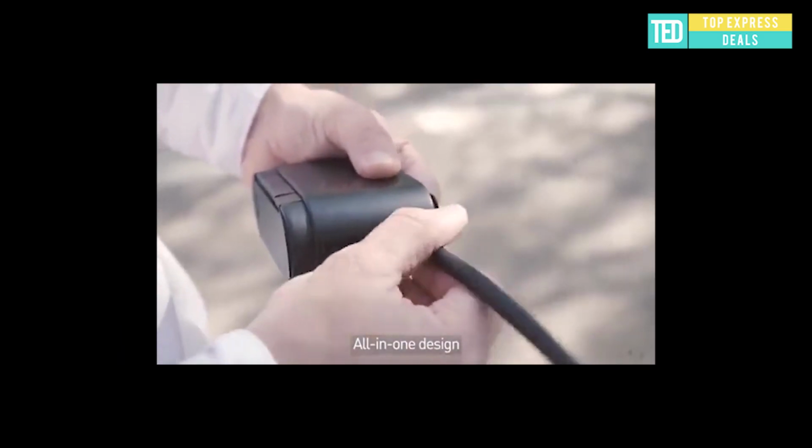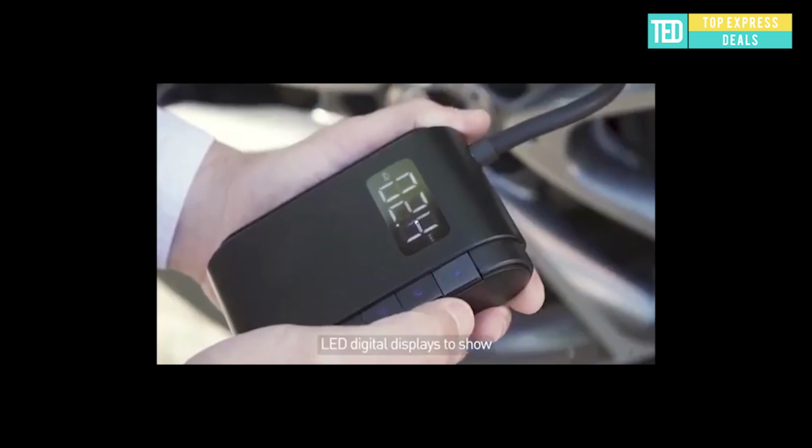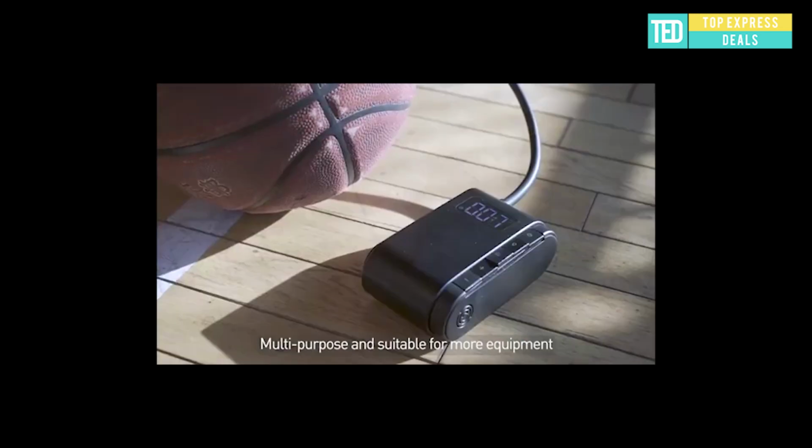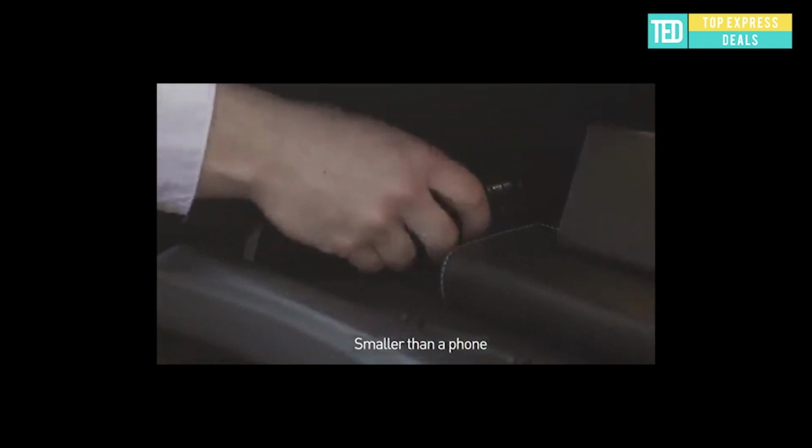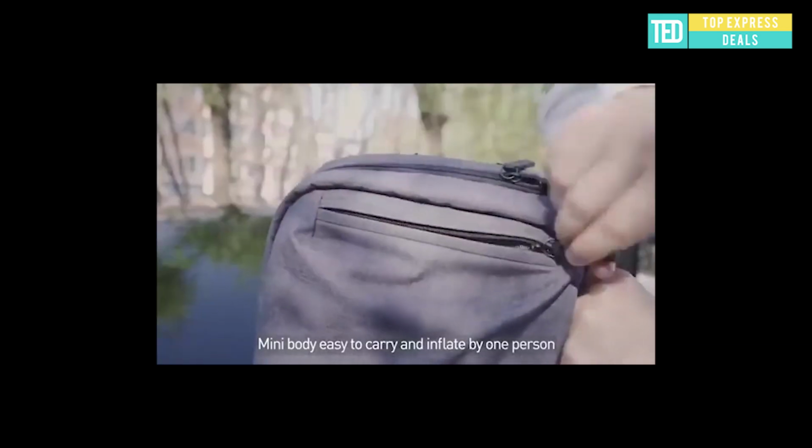Electric inflatable pump. Mini, high performance and easy to use. Dynamic eye inflator pump. Compact and portable. Just the right size. LED digital display shows tire pressure with one touch.